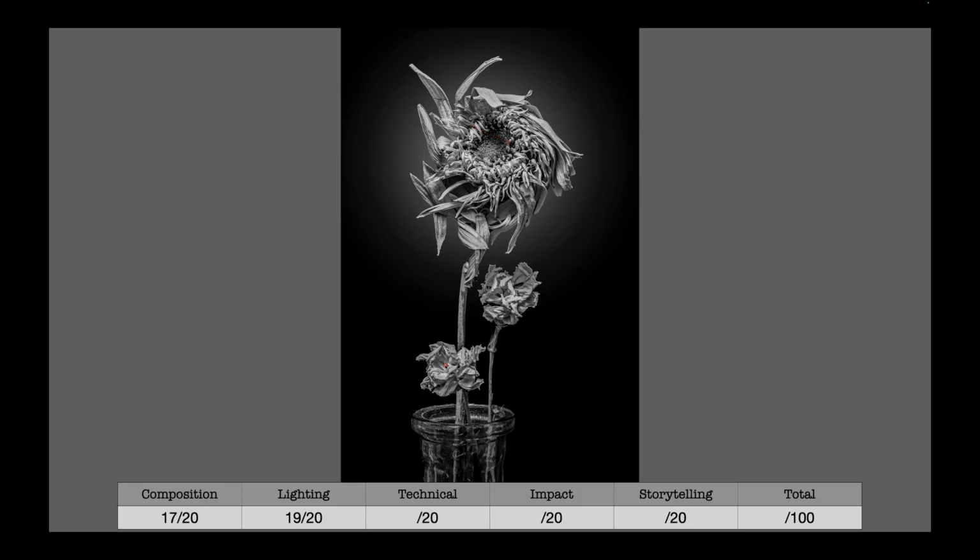Well, we're going to get into the technical here. Let me just jump into that. Technically, it's clearly sharp, a little soft there. It's a little unequal there. This should be matching that in its softness. I'm just noticing that now. Yeah, maybe I should have pinged myself an extra point for that.